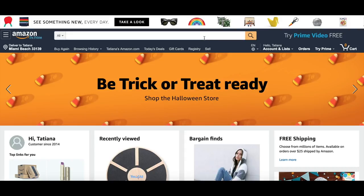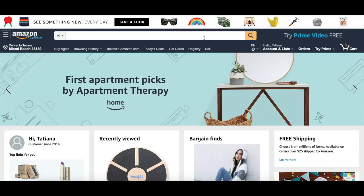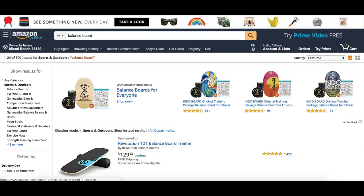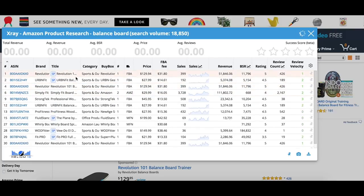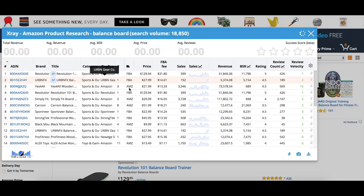Okay, so the second product I'm going to share with you is called Helium 10. It's actually very similar to Jungle Scout, but it has more options and it is more expensive. So I'm just going to show you, again, if I'm, for the same example, I'm going to click on my Chrome extension. I'm going to click on my X-ray, and this is how it looks. You can tell it looks pretty similar, right? But I find it just a little bit more accurate, and they give you more options in the web app. But it is more expensive.